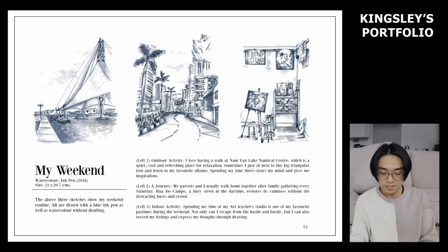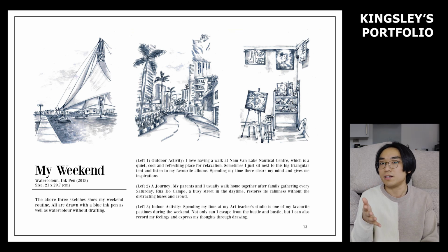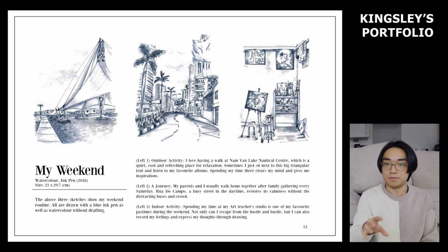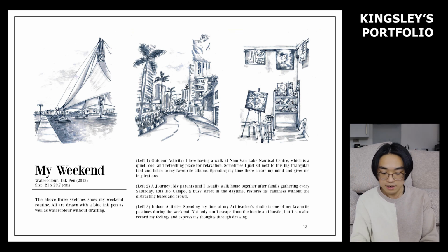And then the next one is a very interesting one. This one is called My Weekend. I did this task for Bartlett. They have this assessment where you need to finish 5 pieces in 1 minute, 5 minutes, 10 minutes, 30 minutes and 1 hour. They want to see how you respond to a piece very quickly or over time, how you modify and perfect the piece. I use ink and charcoal for that series, but I just pick one of them and then turn the rest into a series, as you can see in this portfolio slide.